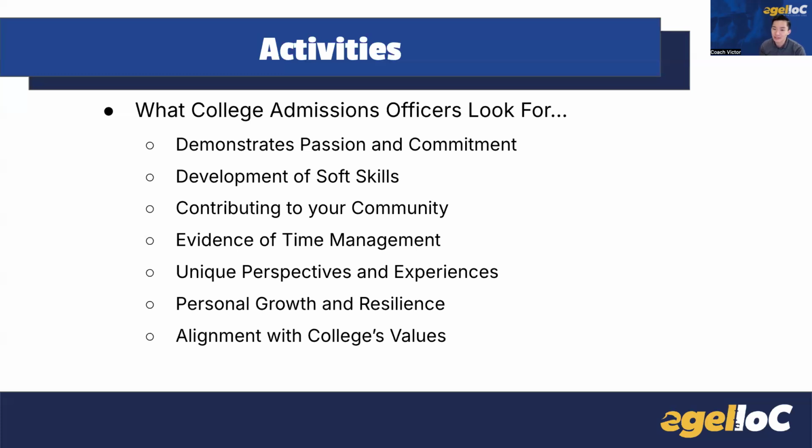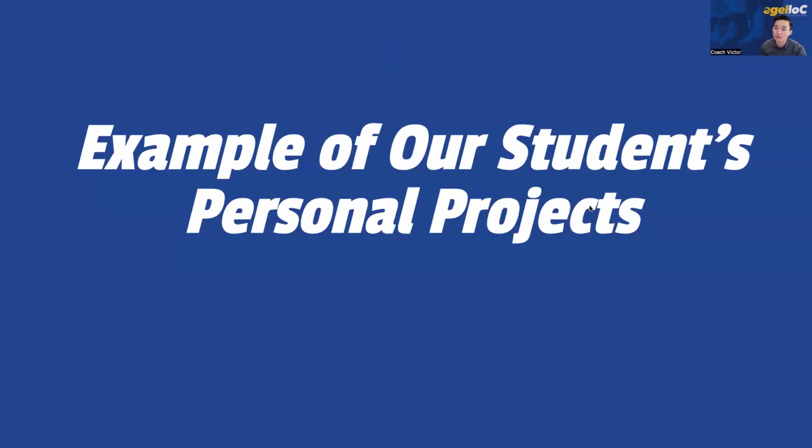Unique perspectives and experiences: what is something new that you can bring? What's a fresh perspective that you can provide? Personal growth and resilience. Are you learning about yourself, not just about the academics itself, but can you show a lot of self-awareness? And lastly, alignment with college values, which we'll dig into a bit more specifically when it comes to the supplemental applications. And so let's explore some examples of our students' personal projects that were able to get them into the Ivy Leagues, okay?